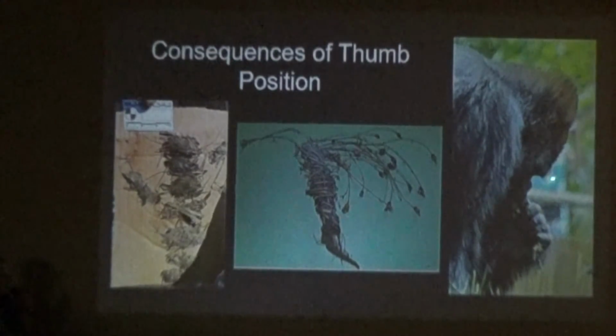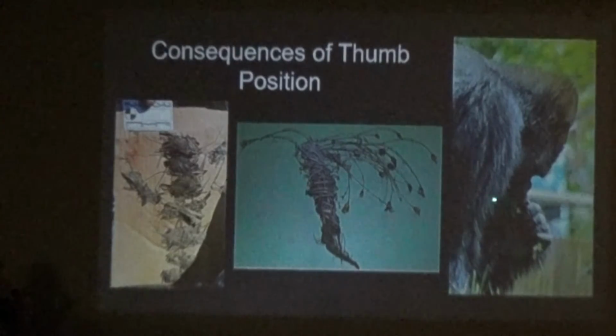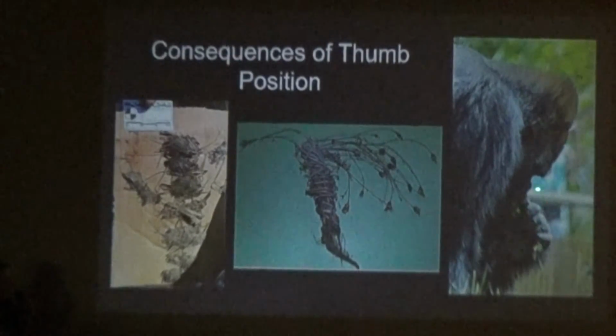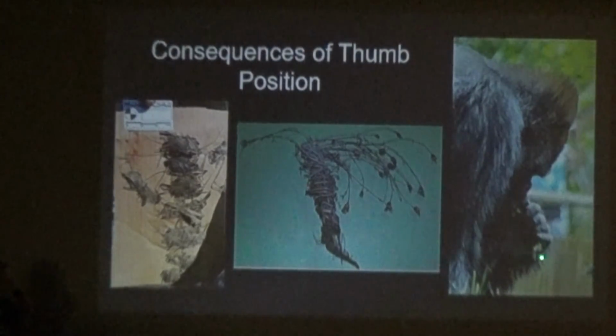Over here, by the way, this is one of my wife Melissa's friends from the Pittsburgh Zoo, Marithi. Marithi is holding some grass here, and I'd like to draw your attention that all 5 digits go around that grass in the same direction.